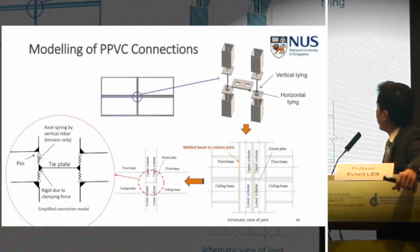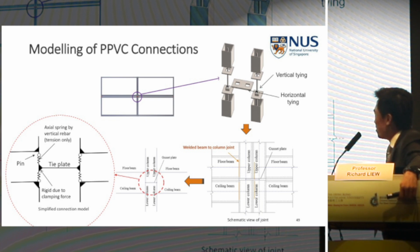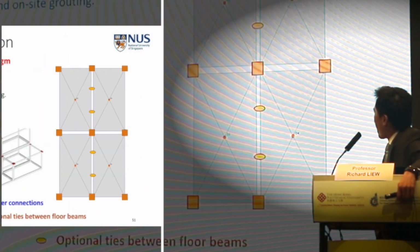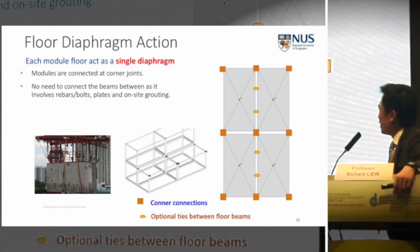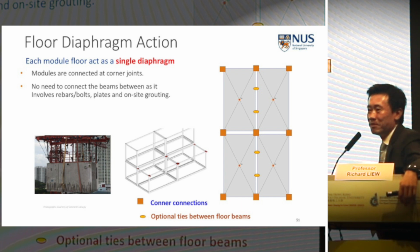The modeling of PPVC connections alone would take almost 3 minutes, so I will just say that we have to do computer modeling, a 3-dimensional approach, including how to put in the spring model, the hinge, and the rigid joint, and how to model the tie plates and tie rods together in the model. This is a semi-rigid analysis, which all of us are very good at, modeling inside frames. We put it in the computer and model it, but the problem is that for PPVC, the floor is not continuous. There are individual units, and they only connect at the 4 corners.